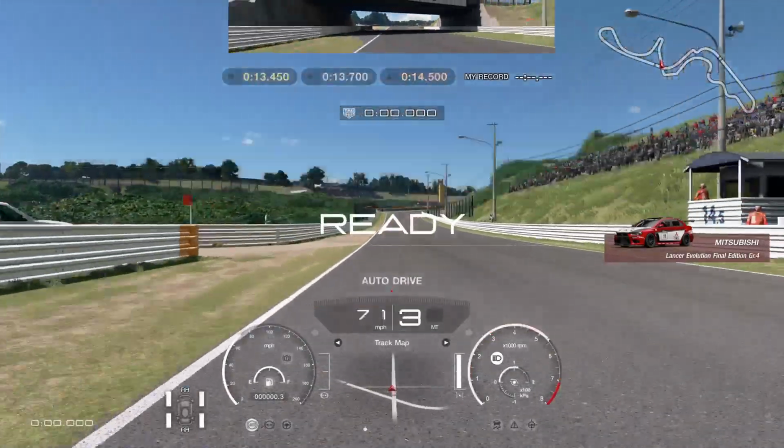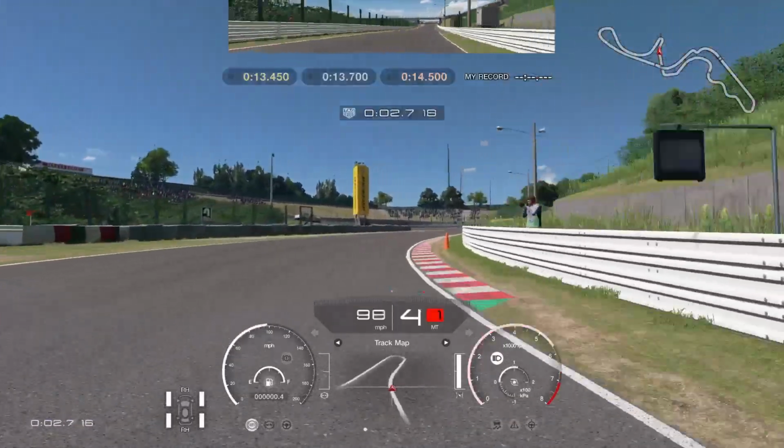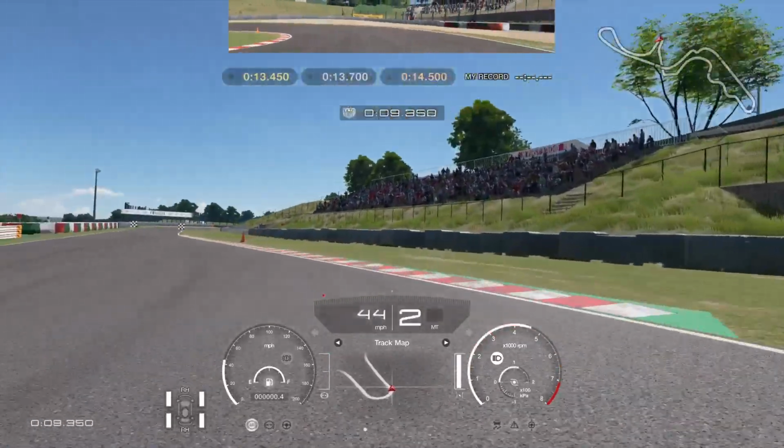Sometimes dropping it down to first gear might be the way forward, but we will see. Let's just try and get it nice and lined up into this turn. Slow it down, second. Yep, let's get it into first to get that front end turned in slowly.